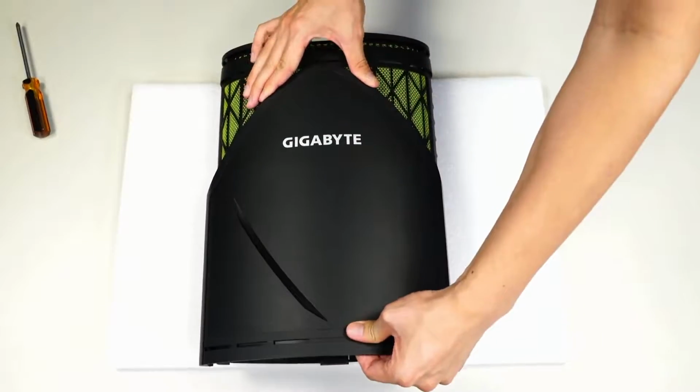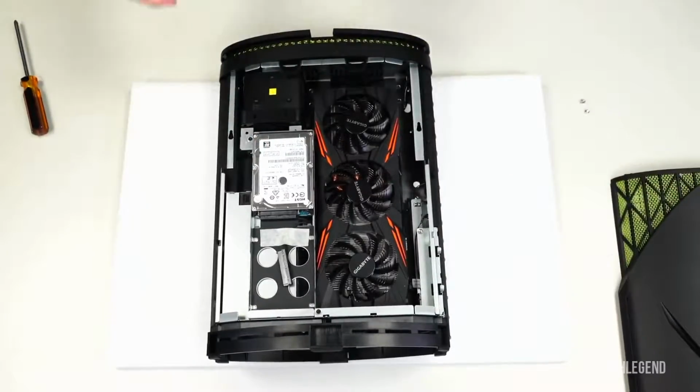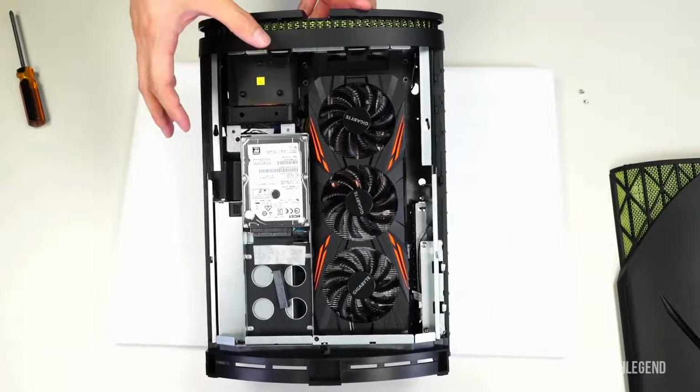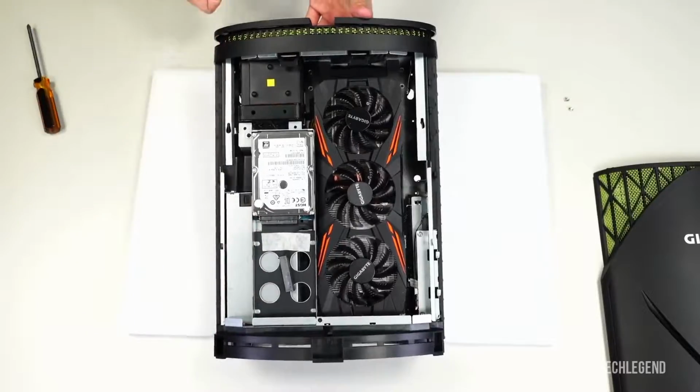The gaming GB stands out for more than just its price alone. The design is unique and eye-catching, and the custom cooling system manages to keep the desktop components from throttling. It's a great mini desktop PC you can buy this year.